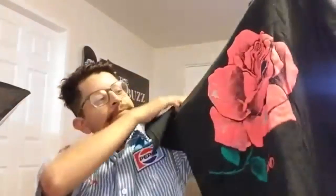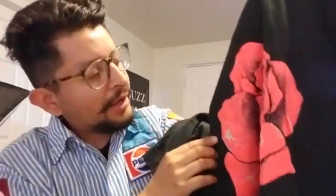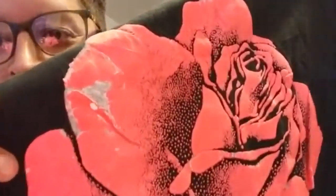Here we go. Item number one, we got this vintage single stitch rose. This thing is kind of crumbly, man. This thing is old. Remember how they used to make the tees back in the day? They used to make them with that thick coating. Yeah, it's kind of crumbling off, as you can see right there.